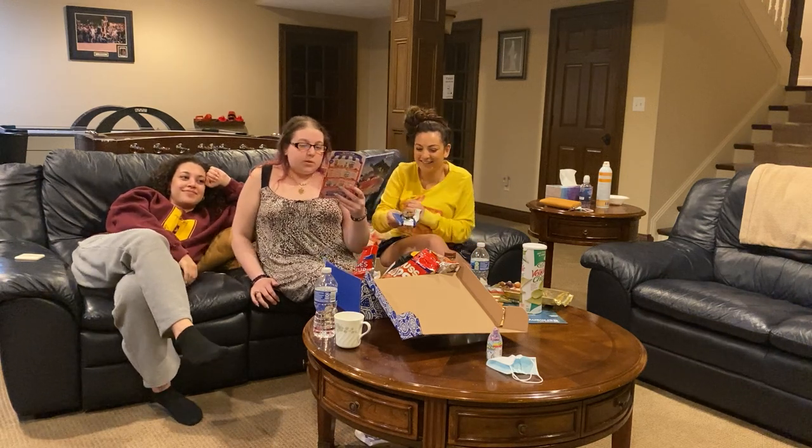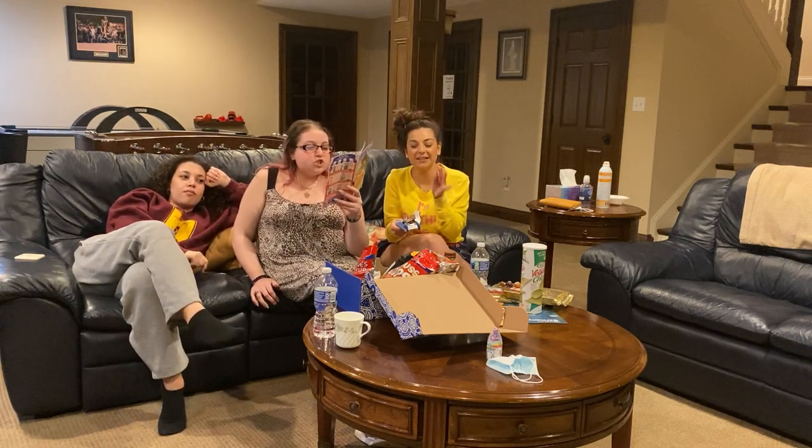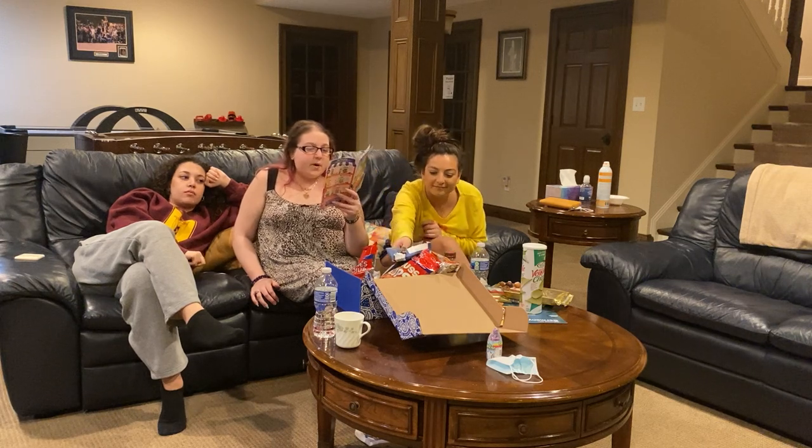Okay. Cookie dough milk chocolate bar. This is amazing. Spoon licking good cookie dough in each bite.